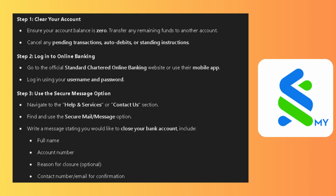Log in to the online bank. Make sure to go to the official Standard Chartered online banking website or use their mobile app. Log in using your username and your password.